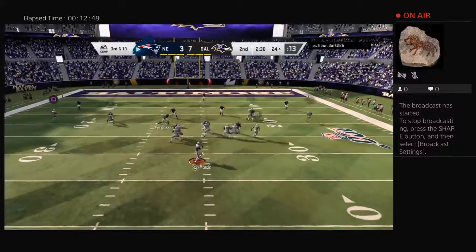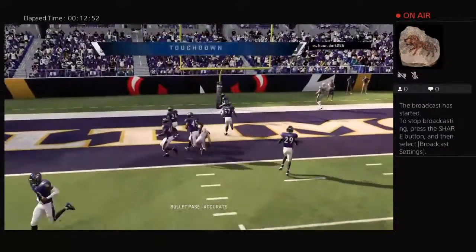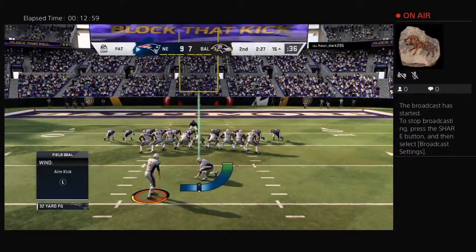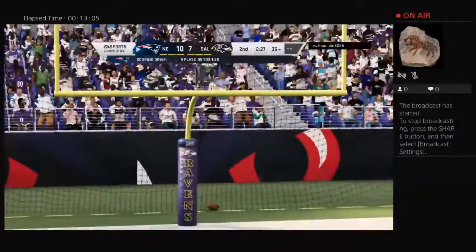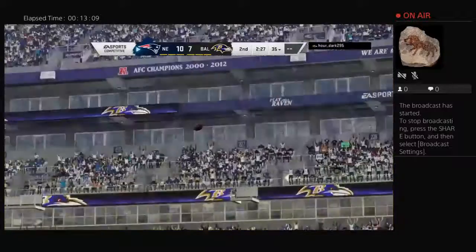Throwing is Brady on 3rd down. There's a man, and it's Edelman for the Patriot touchdown. Julian Edelman there to make the grab. And the Patriots have taken the lead. Gostkowski the extra point, and the lead is now 10-7.